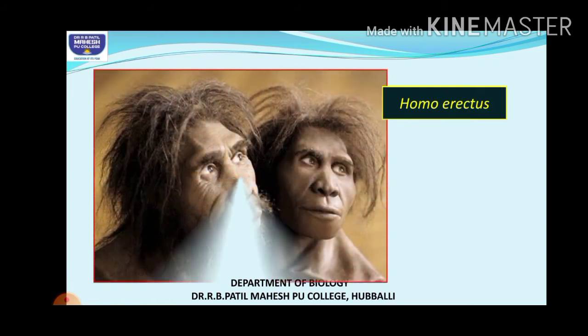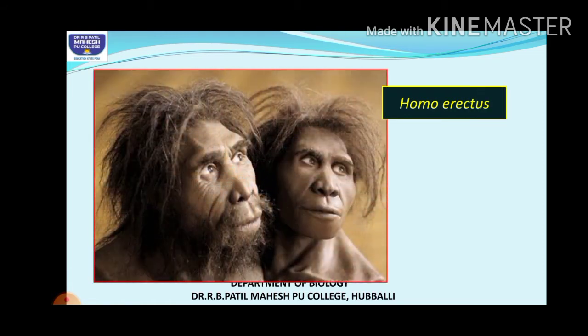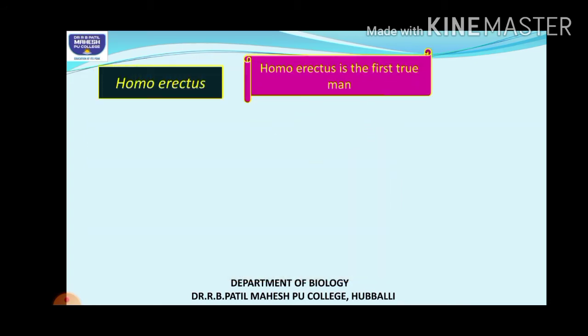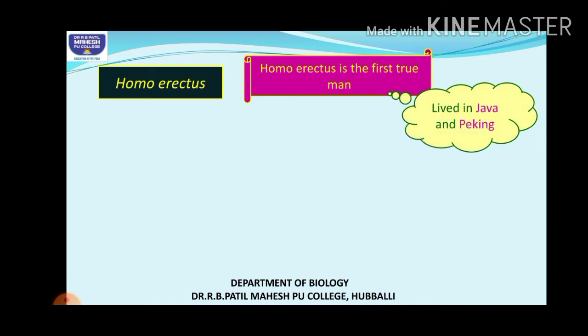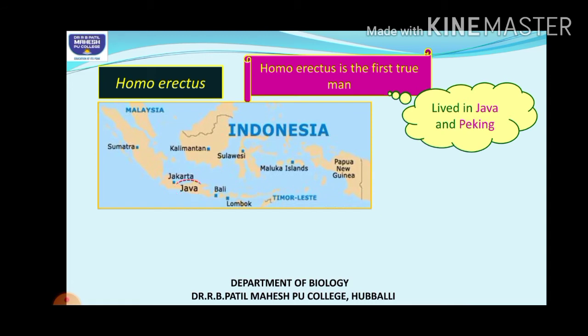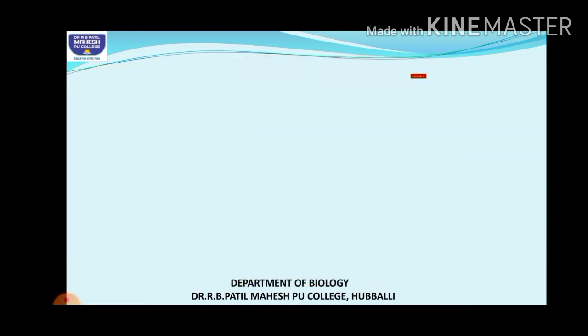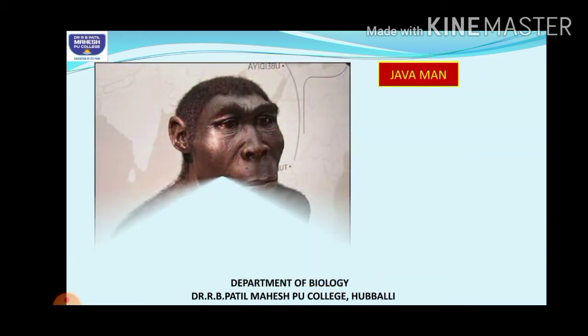Then next, coming to Homo erectus. As the name says, they are considered to be the erect man. They are commonly called erect man, and they are also considered the first true men. Most of their fossils were found in Java and Peking. Java is in Indonesia and Peking is in China. So the fossils were obtained mainly in these two places.